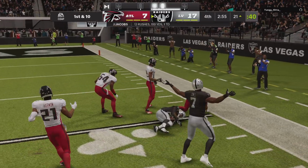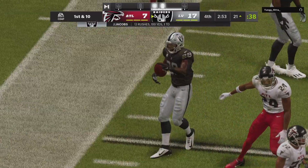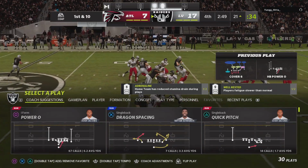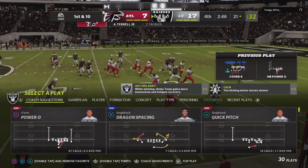And he's got this down almost to the 20 before he's dropped. Another big gainer that time. This one goes for 19 yards. No doubt those are the types of carries they're looking for here, Charles.